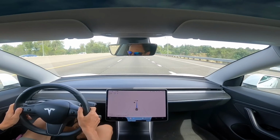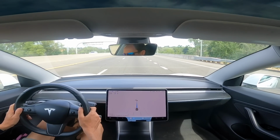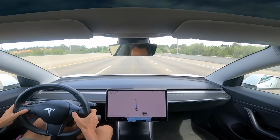All right, so we're going about 60 miles per hour. We'd probably be going faster if this truck was going faster. You can see it's leaving plenty of space between the two cars here. Let me see what I have it set at.